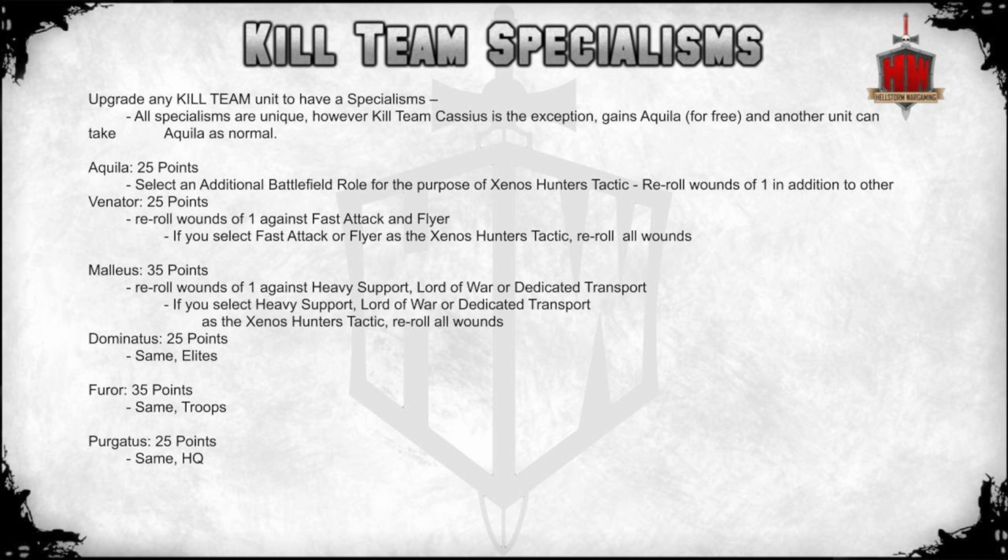So this is really strong. It is only for 1 unit, and it's like a 25 to 35 point upgrade, but rerolling all wounds against them is really good, especially when you've got the stratagems as well, with which you can change which battlefield role you're targeting. I think these are really good to make kill teams really interesting, especially when your kill teams are your Deathwatch veterans, and they're any of the 4 versions of kill teams you can build. Then we have relics.